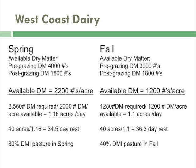So our availability is still at 1,200. Now our dry matter demand drops to 1,280 for the entire herd. That means that we're going to be making up the rest of this DMI with supplemental feeds, silage, hay, that type of thing. So if we take our demand and divide it by the available dry matter that we have in our paddocks that time of year, we end up with a 1.1 acre per day requirement. And that would calculate out to be about a 36-day rest period.